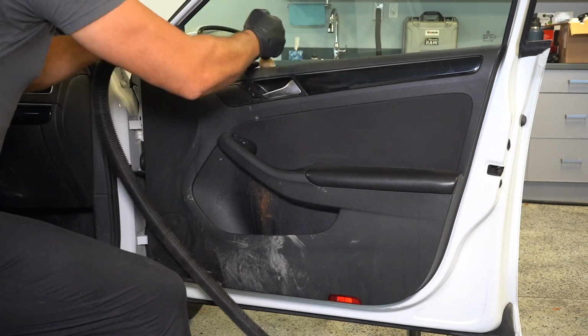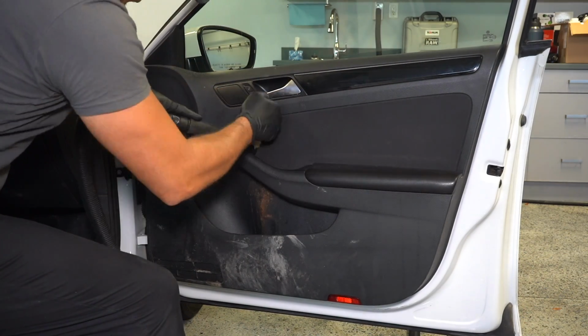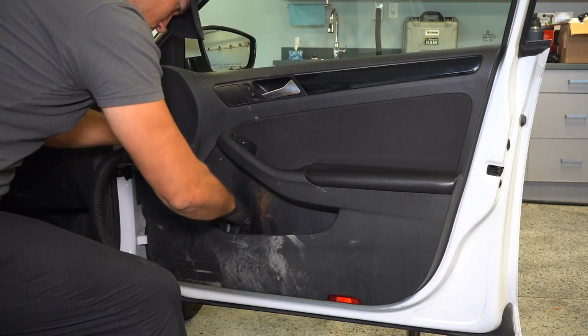Turning my attention to the trim now, and I'll go around the entire interior with the vacuum and my detail brushes, using the boar's hair one on most areas and the ultra soft anywhere that's more prone to scratching.